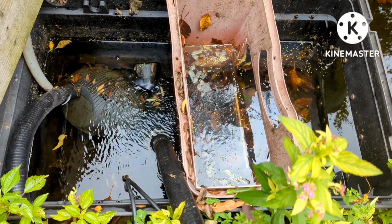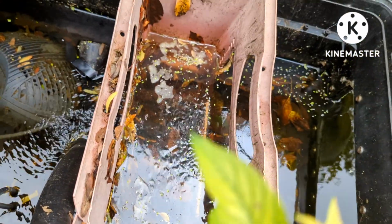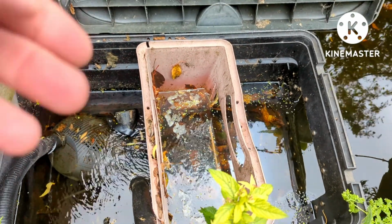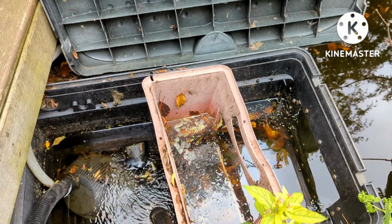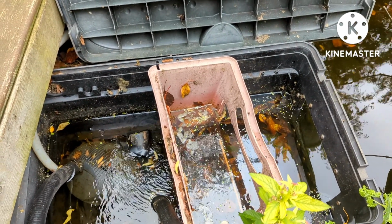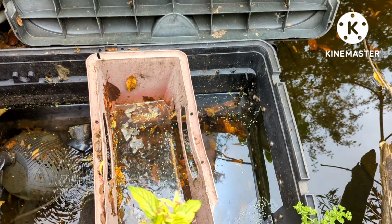As you can see in here, pretty good pull in here for the filter, and it gets clogged just so easy. The problem with this style skimmer box is if I lift this portion out, everything just floods right in and makes a huge mess. So I end up having to hand scoop or use a little net to get them out. But there's a really good draw, and the leaves, for the most part, end up in that.